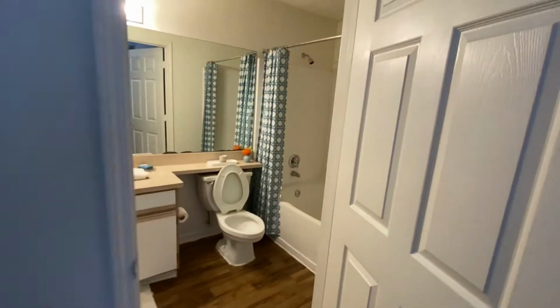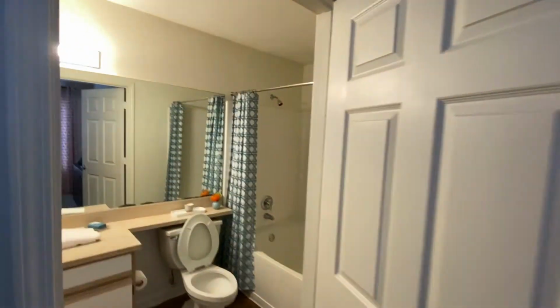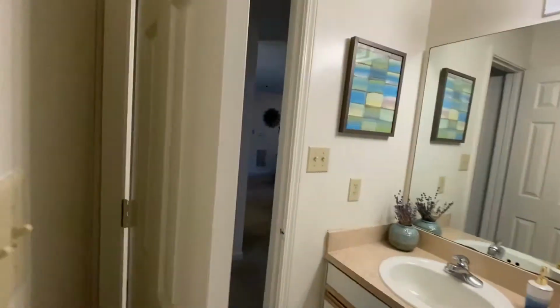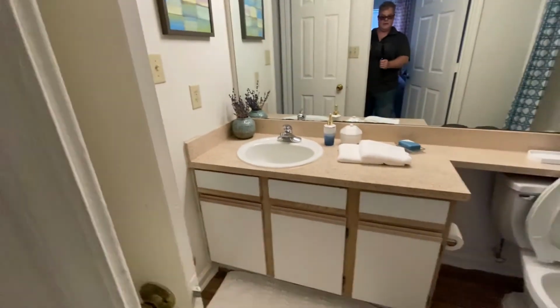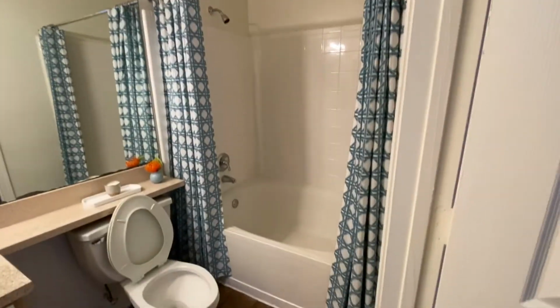and the guest bathroom that you can enter from 2 ways. Privacy through the bedroom, and for your guests through the hall. Lots of counter space and cabinet space with the large garden tub.